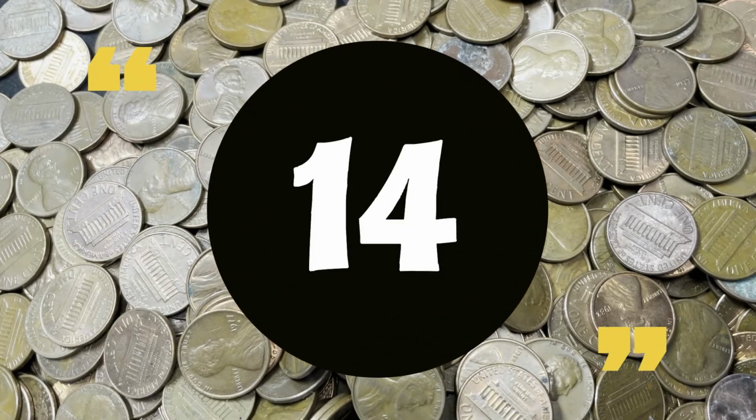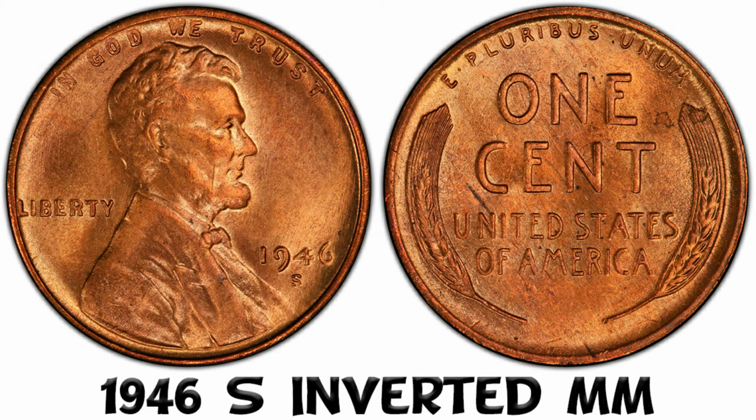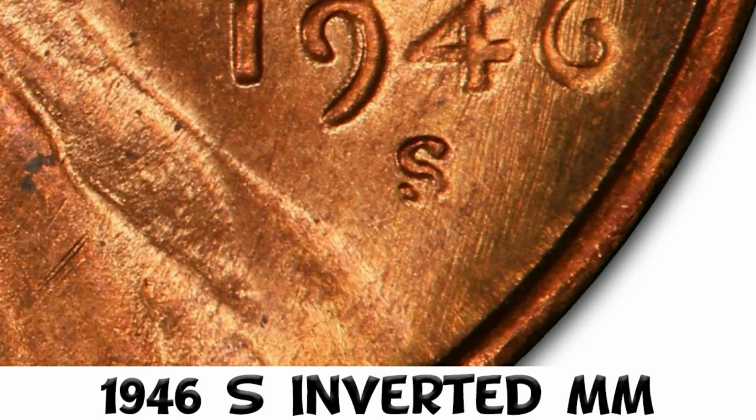Number 14, I did a combo for this one because it's the same year and it's slightly different, but it's kind of the same. The 1946 S over D, FS 511. This coin is valued at somewhere between $35 and $400. It could be higher in a better mint state, or if it is red. I also included the 1946S inverted mint mark. This has a slightly different style to it. It's FS 501. But because it was regarding the mint marks, I figured this might be good to piece together. It's slightly less valuable. In a mint state condition, it's going to fetch between $100 and $300.